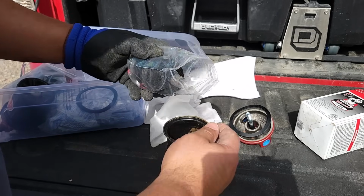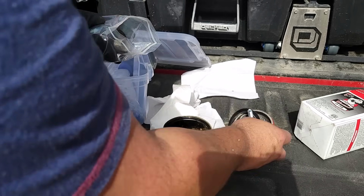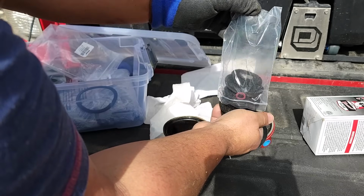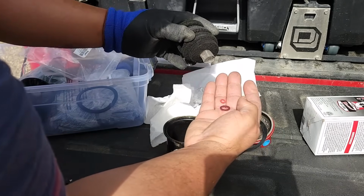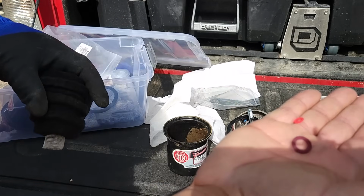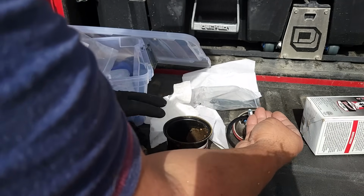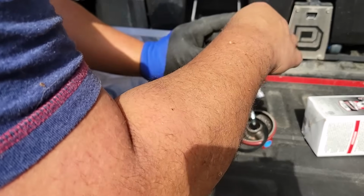Really easy peasy. Now these little packs of filters, they come with one of these gaskets right here, and then they also come with a couple of little, I guess you can call them O-rings, or you can call them baskets as well. Right here, I'm not sure if you can see that in my hand, they're so small. But I'm going to go ahead and leave these in here for now.